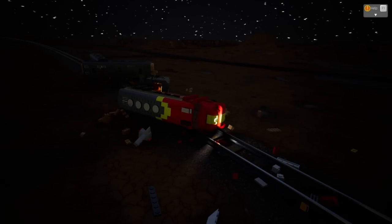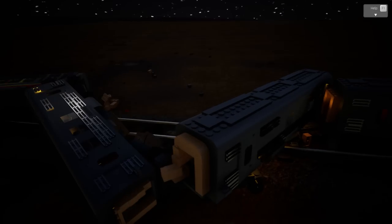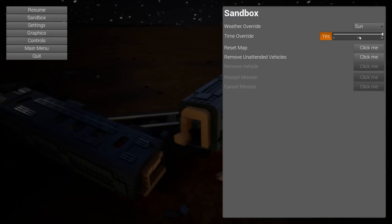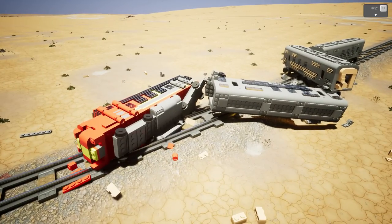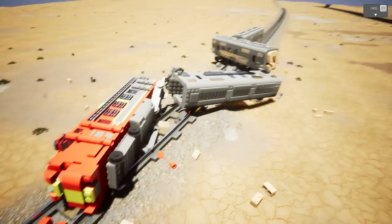Well, so let me ask you, this actually looks pretty legit, train crash style. Like if we, hold on here, let me go ahead and bring the sun back for you guys. Let me go ahead and turn on the sun for y'all. No big deal, I can do that with my amazing Brick Rigs God powers. Look at this crash site right here. That does look pretty legit.